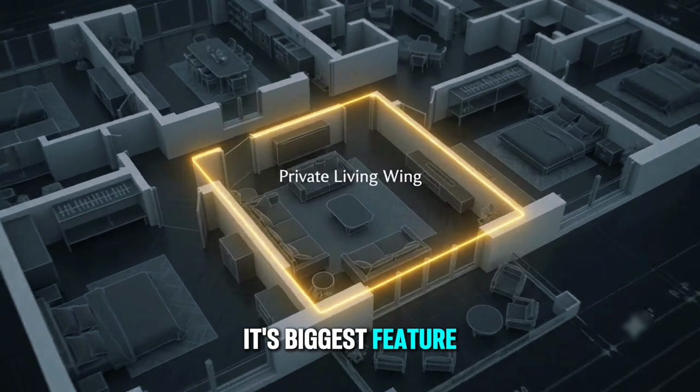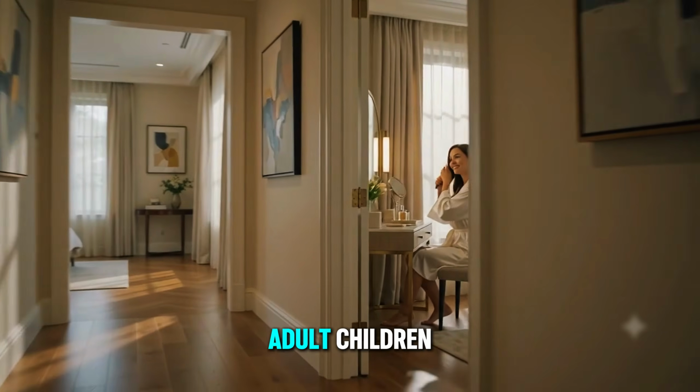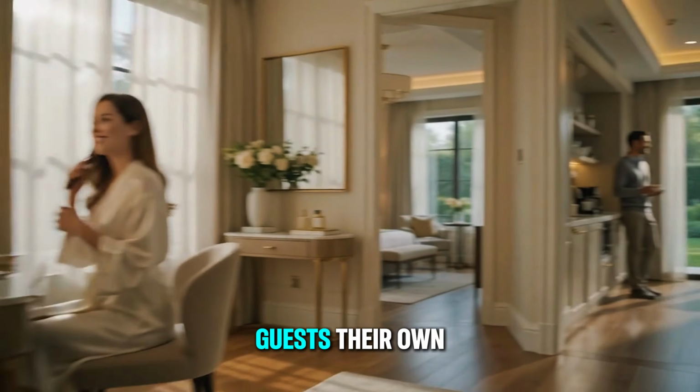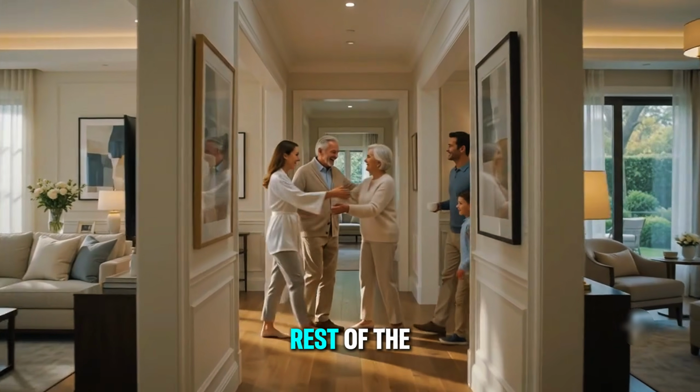Its biggest feature is the separate living wing, which gives parents, grandparents, adult children, or long-term guests their own private space, while still staying close to the rest of the family.